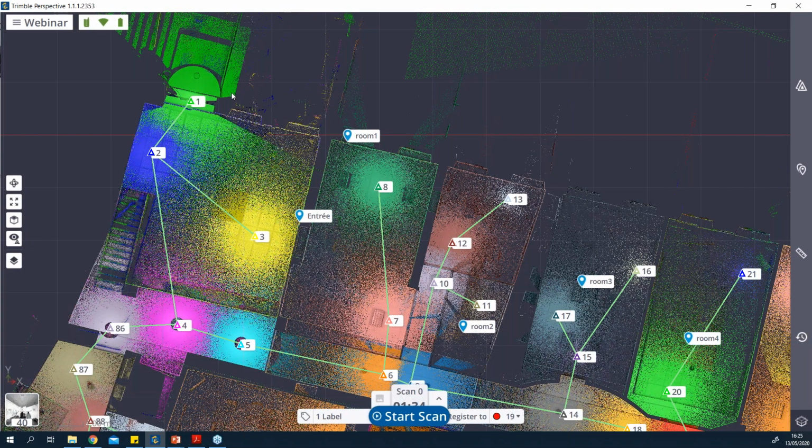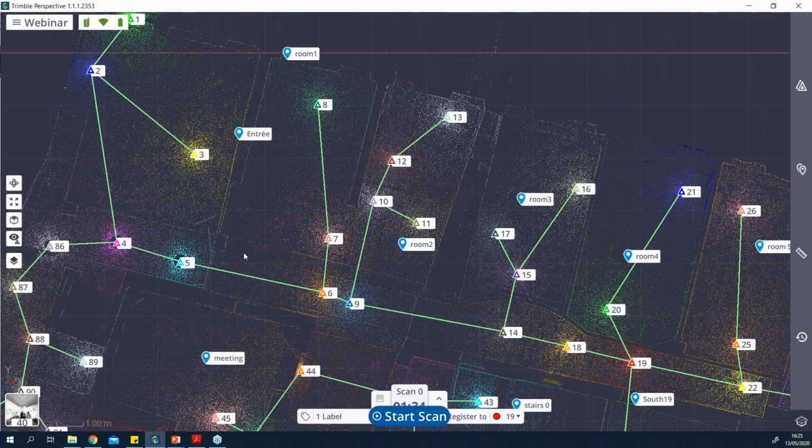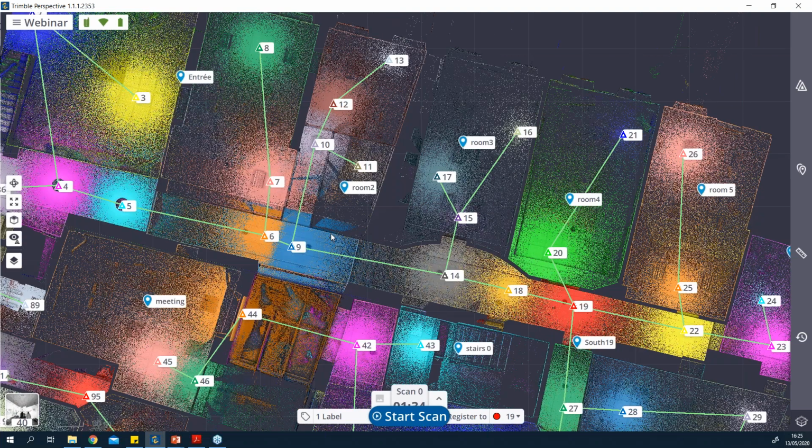Perfect. So this was the start of the project. You can see from station 1 to 2 to 3 and 4, and then you can see the traverse going inside. The main traverse is 4, 5, 6, 7, 9, and so on. When they go inside, they can also do what we call annotation. That's the entrance. They could tag that the first room was the entrance. This one is room number 2, for example. Then you go to room number 3.